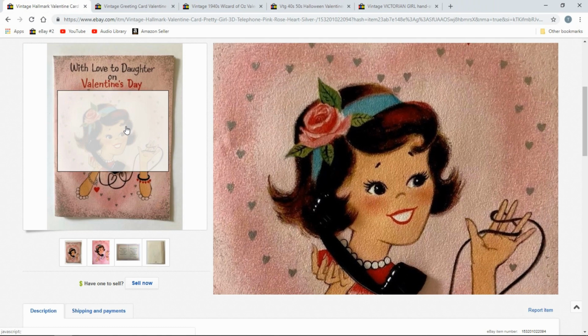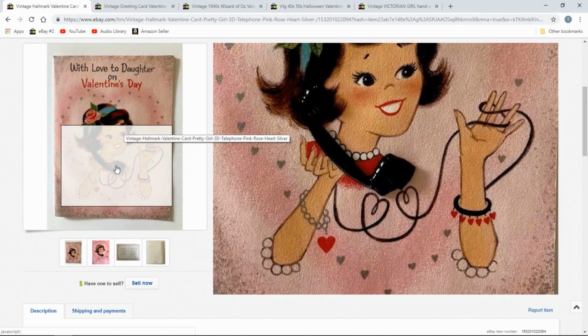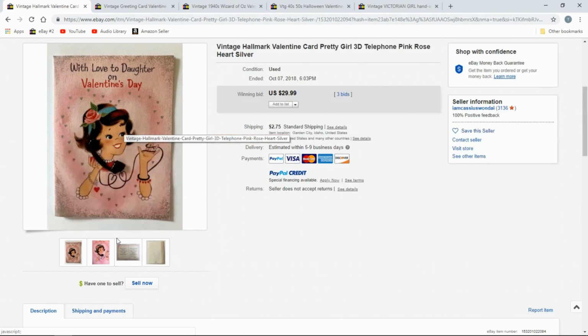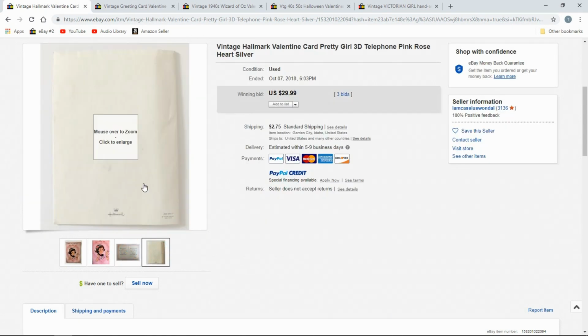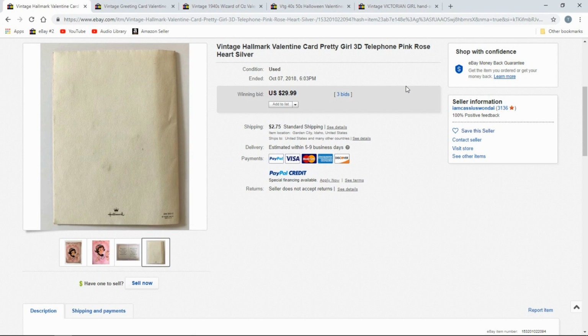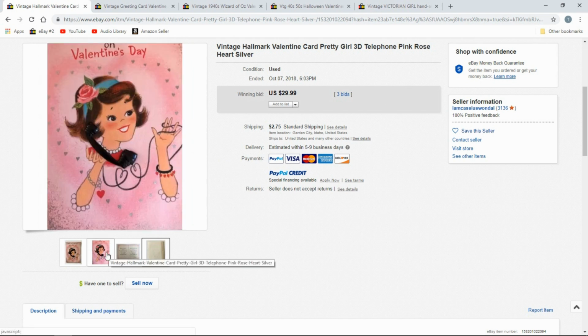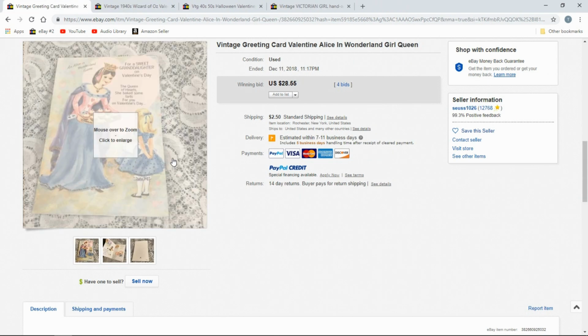Here's another one. Now, this one's 3D, meaning that the phone sticks off the card. Anything like this seems to go. This is a phone. There's a ton of phone collectors that just love this kind of stuff, and it's a Hallmark. I don't think it has a specific date. Yeah, there's a bunch that didn't. This is a little newer because it doesn't say Hall Brothers. You can kind of tell by the phone as well, 50s. This is basically $30 with several bidders, and the bidder had to pay shipping.